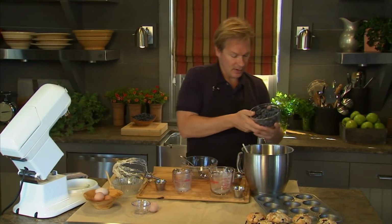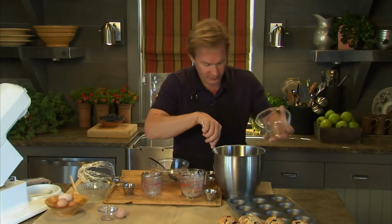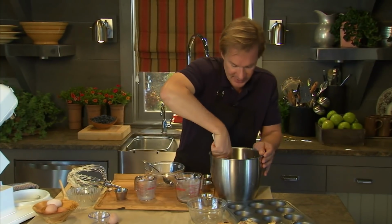And what I have here are, I have 1 pint or 2 cups of blueberries, nice big blueberries. They're so beautiful. And I'm just going to gently fold the batter in and around over these blueberries like this.